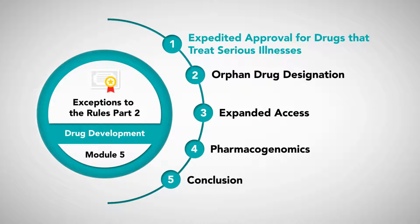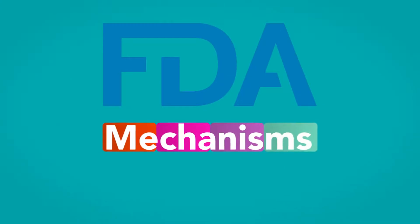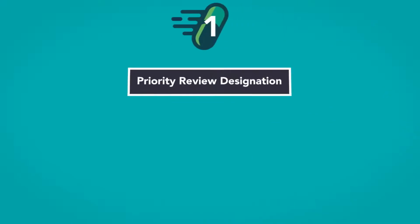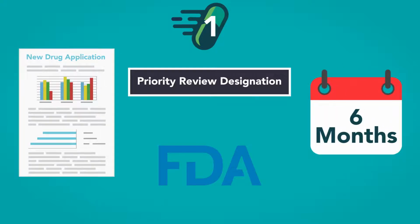Expedited approval for drugs that treat serious illnesses. The FDA has developed 4 mechanisms by which drugs that treat serious illnesses can be made available to consumers more rapidly than treatments that must follow the typical processes of development and review. 1. Priority review designation. The FDA's goal in these cases is to take action on an application within 6 months after it's filed versus the usual target period of 10 months.